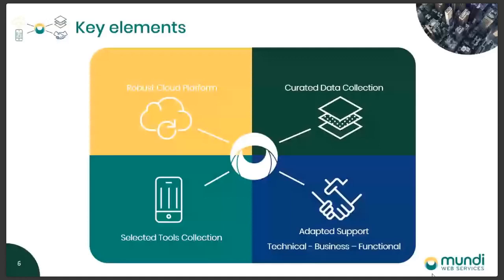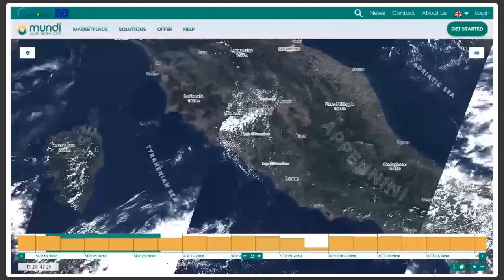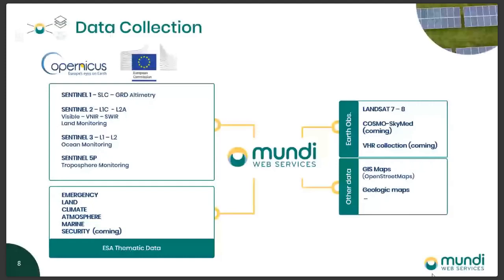As I say, one very important part of Mundi is the data. On our website, you can explore our data very easily with an easy to use client. Through this client, you will be able to browse all the collections of data we have. It starts with the Sentinel: we have Sentinel 1, 2, 3, and 5P available. A special focus on Sentinel 2, where we have the full collection and the full data since the beginning of the mission. That's an important point. And we even have some more L2A data than what you can find on ESA, because we processed our own L2A data since the beginning of the mission.